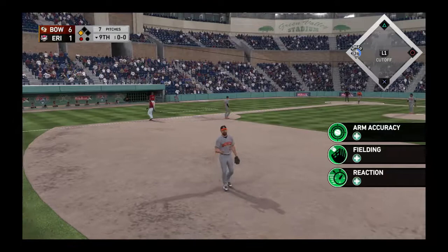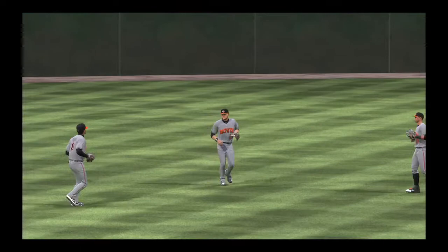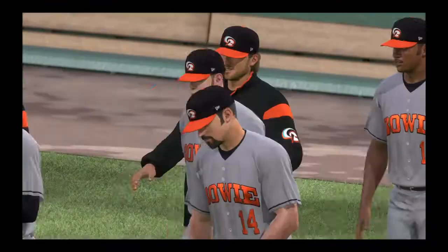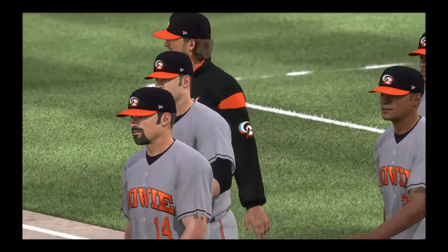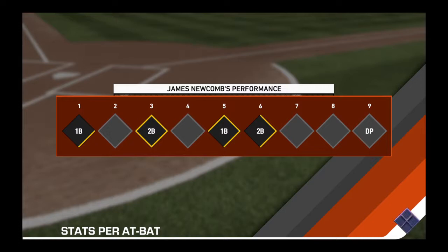Wow, that's 8 wins in a row, and it seems like they can't do anything wrong. When you're riding a streak like this, you eat the same food, you drive to the ballpark the same way, you do everything the same because you don't want to do anything to jeopardize this streak. And tonight's game comes to a conclusion, 6-1 the final. The Bowie Bay Sox jumped out to an early lead in the first and never looked back. Tommy Thomason wins his third of the season. Walker Bullington was only able to work 4 innings as he takes the loss. So that's a wrap for us.